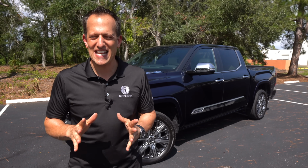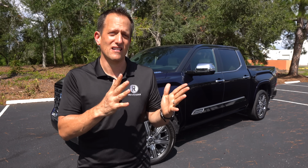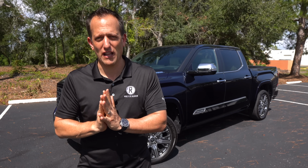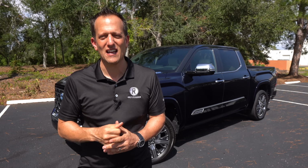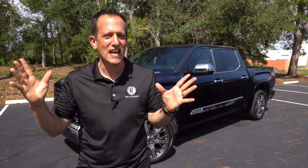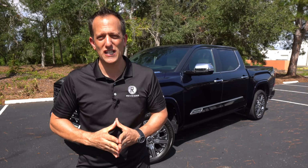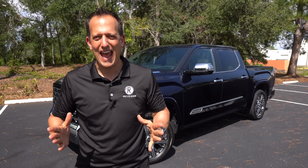Now what's fascinating is other truck companies, and we know who they are, the big three, Ram, obviously GMC with Chevrolet, that's the GM side of things, and of course you have Ford, have been bringing their own luxury full-size pickup trucks to market as well. What I want to find out is, is the Tundra Capstone the king of all the luxury pickup trucks when it comes to full size? Let's dive into our Tundra Capstone and find out.